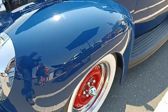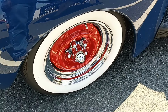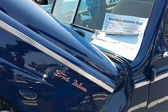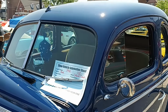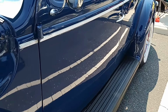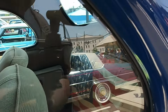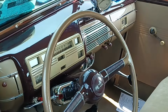Red steels. I'll show you. There's red steel wheels. Running boards. What's this? No back seat? It says Ford Deluxe, but it's no back seat, so that makes me think.